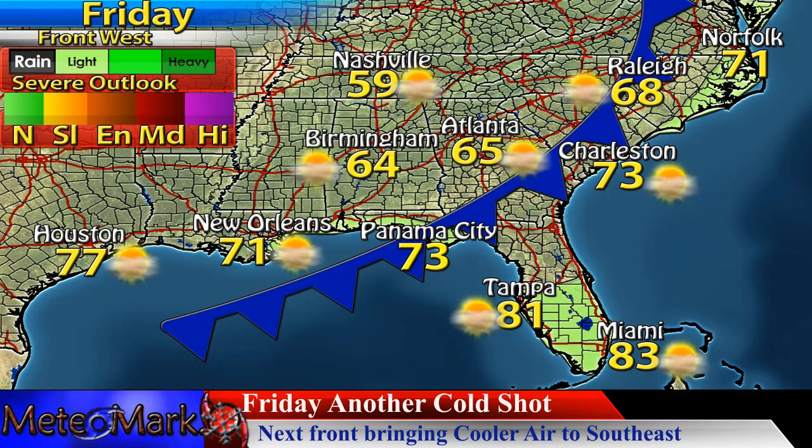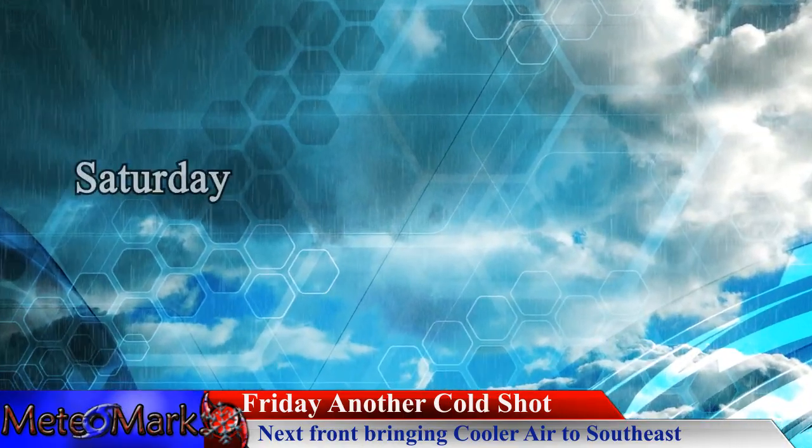And here we go, Friday across the southeast. Cold front continuing to push through here, and temperatures will be on the drop. 65 in Atlanta, 64 in Birmingham, 73 in Panama City, a chance of a shower in South Florida as well, and Norfolk, 71, 83 in Miami. But yeah, temperatures will be cooler. Look at that, 59 in Nashville. So the rule here is cooler, fall-like temperatures, and wait till I show you the weekend for the southeast. It gets even cooler than this.